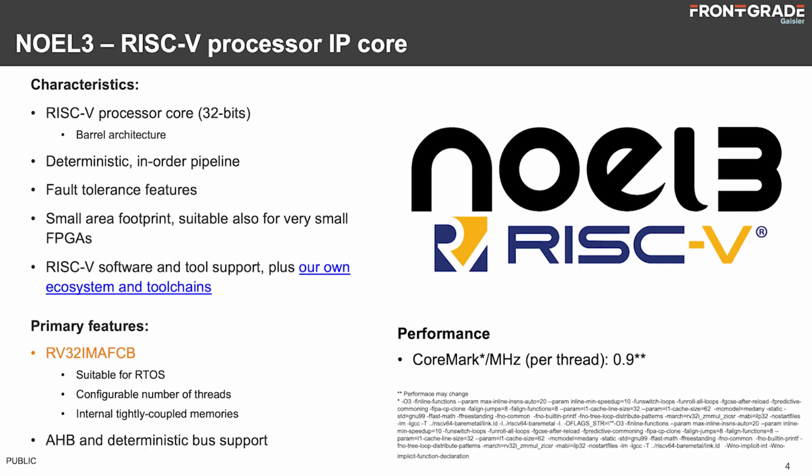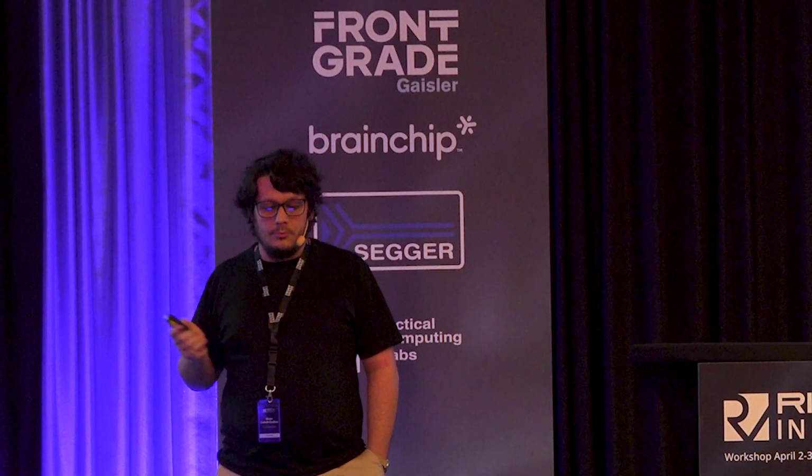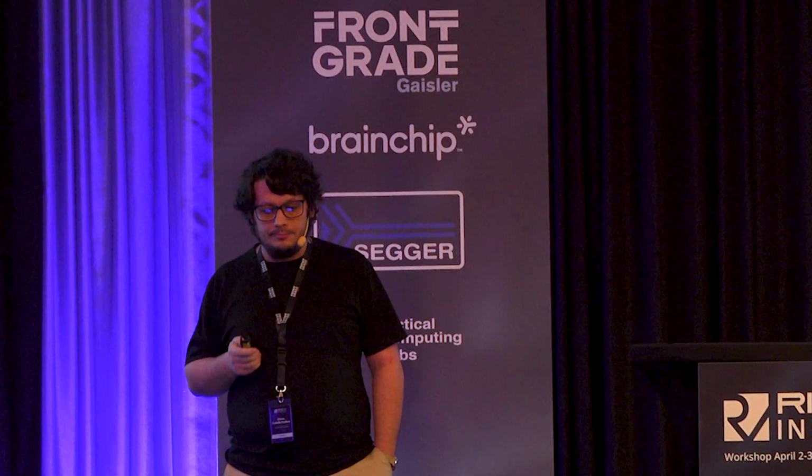These are the main characteristics of the core. It's a 32-bit architecture, barrel processor, in order, pipeline, and deterministic. We have, of course, since this is space stuff, fault tolerance, and it has a small footprint. So it would work with very small FPGAs, which is something very useful for space applications. I will talk more about this later.